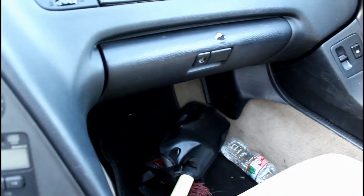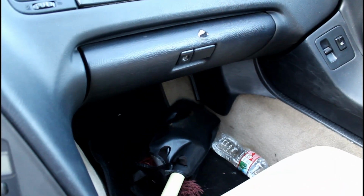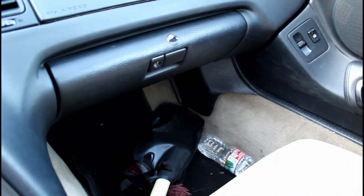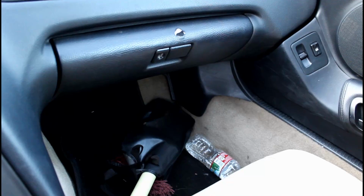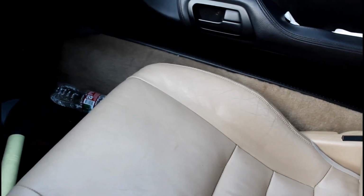So the reason why I got carpet is because the previous owner had a kid or kids, and basically they had candy and a bunch of other stuff in here, which left a lot of stains. It still has stains. I'm trying to get them out, but I haven't tried steam cleaning yet. There is a hole under the passenger seat. I was hoping to fix that, because it's bothering me. You can't really see it because it's underneath the actual seat. But one thing that does bother me is this.